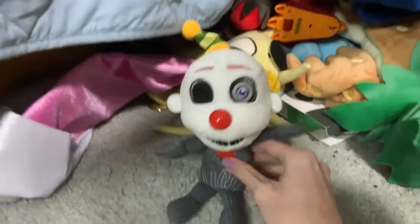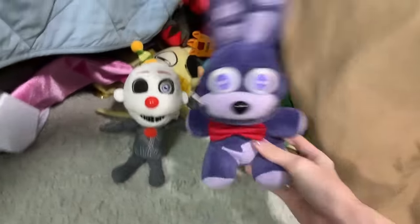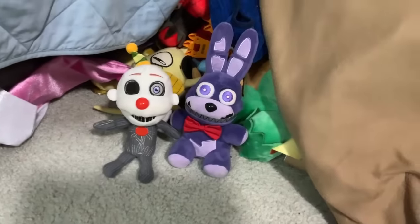My Ennard actually has a stuffed hat. The plushies did not come like this. It was actually very floppy. However, I did not stuff Black Eye Ennard's hat. Here's a duplicate Nightmare Bonnie. Very, very pristine condition. Yeah, outside of not having a tag, obviously.